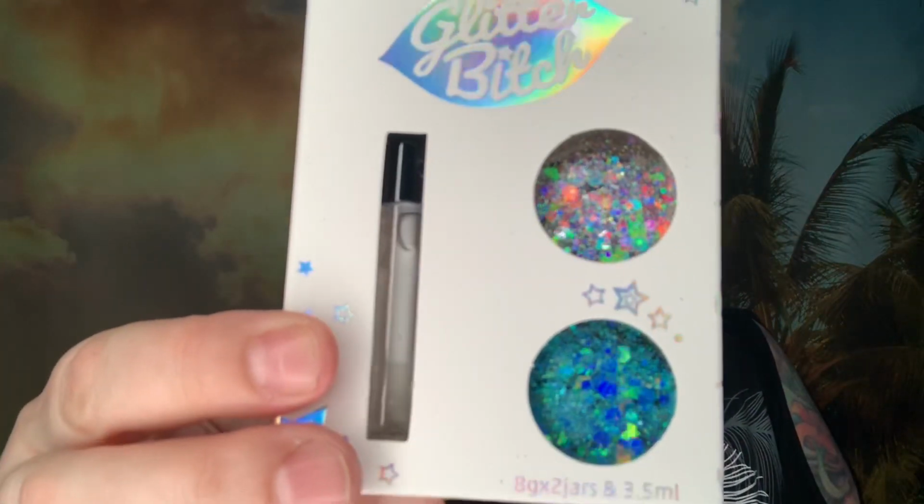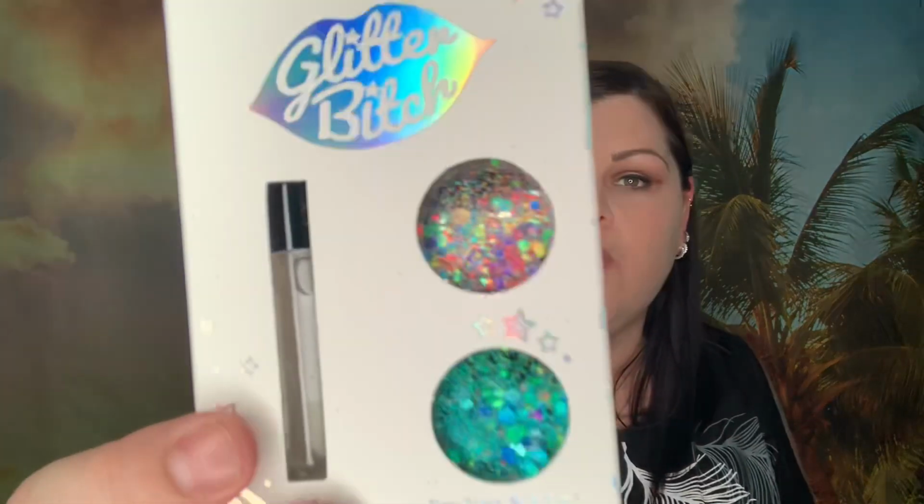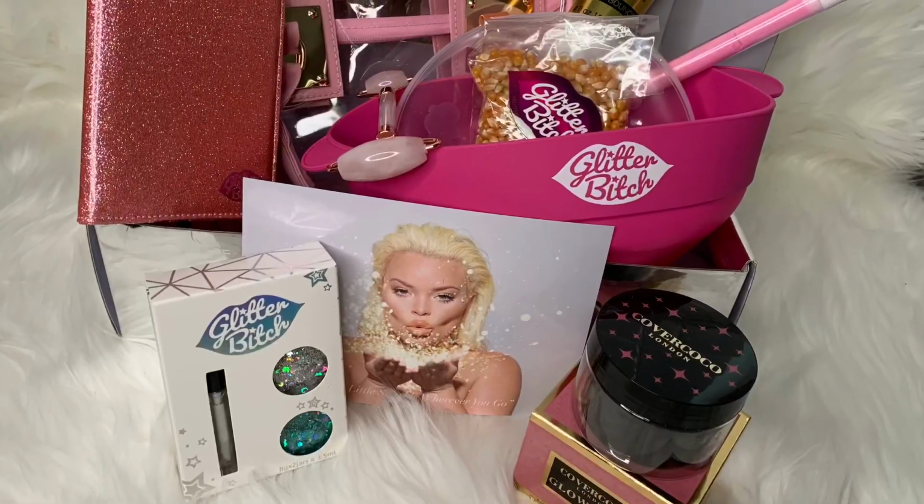So here is a little set of glitter. I'm not a glittery person. I have a few things from ColourPop that have glitter in it. So this I'll go ahead and set aside for one of you guys as well. And that is everything that is in here, you guys.